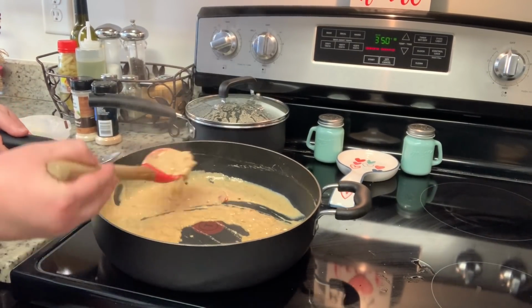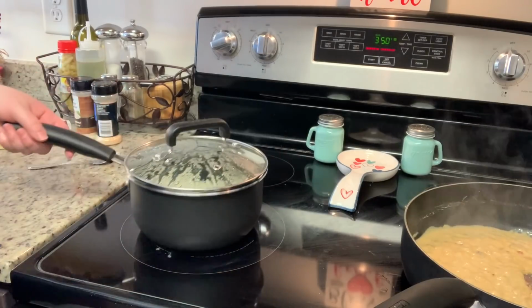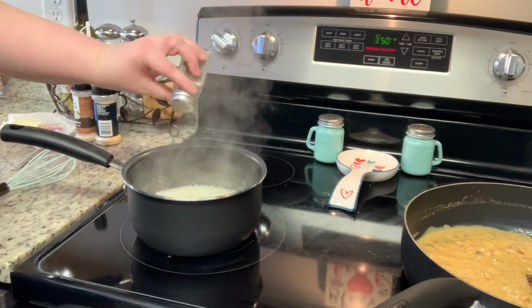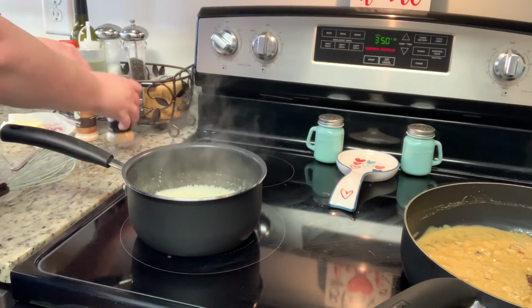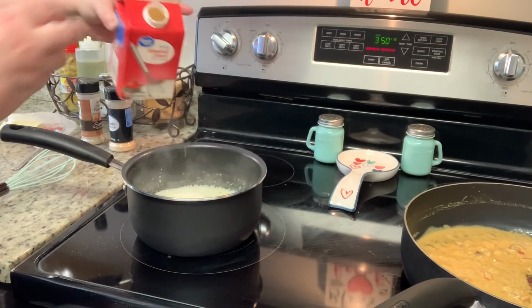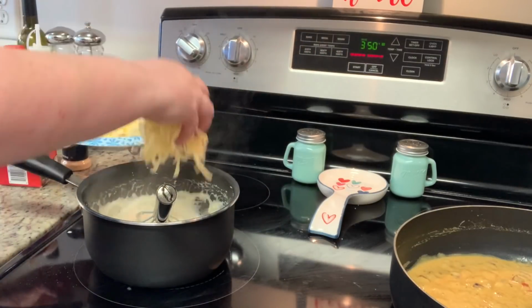Give your sauce a taste and adjust the seasonings if you need to. Once the sauce is thick, I'm going to set it to the side and then finish up the grits. To do that, I'm adding a little pat of butter, and then I'm going to season them with some salt, pepper, garlic powder, and onion powder. The recipe called for half and half, which I didn't have any, but I did have some whipping cream on hand, so that's what I'm going to use.